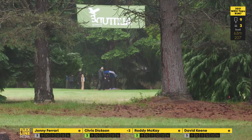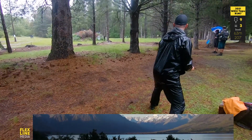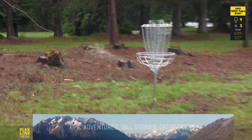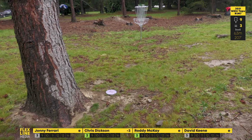Oh, yeah, he pulled a little left. Yep. Dave's hit that first tree. Doesn't look like he's missed the Mando. He's not standing at the drop zone, so he didn't miss the Mando, and he's just going to be playing up. And it'll be an easy 3 for him.